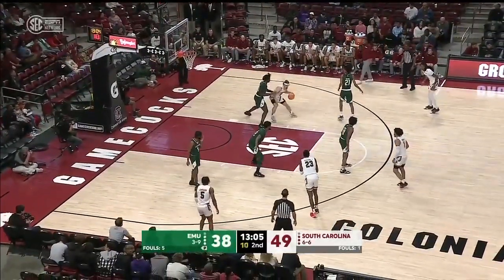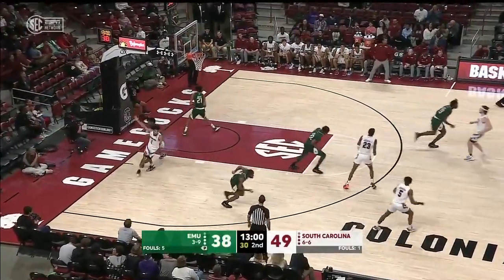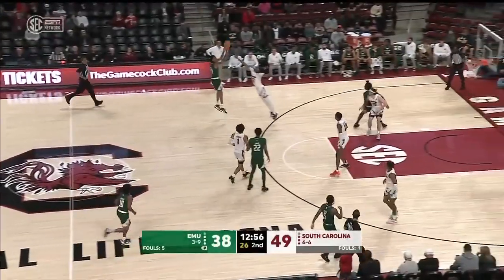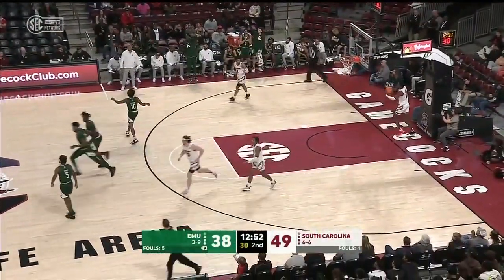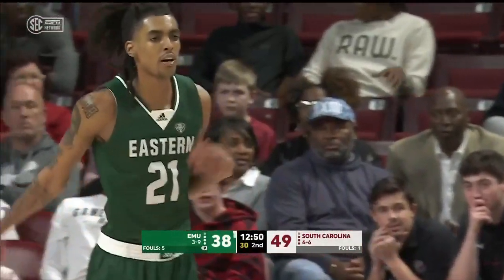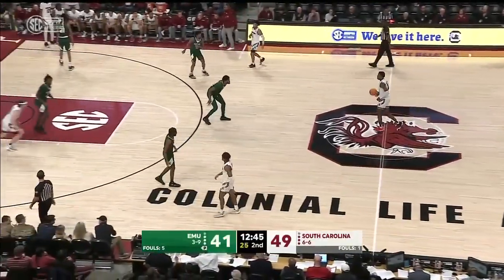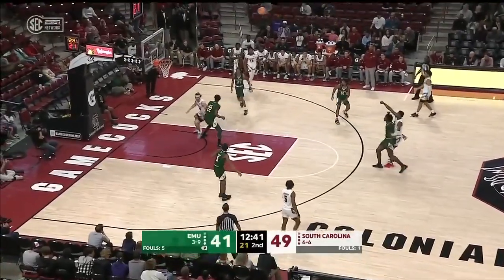Brown backing down Jeter. Brown, the turnaround. No good. The rebound for Imani Bates. Bates pulls up. A deep three. Got it. That's the thing. You cannot give Imani Bates that kind of space. The guy's a pro. I mean, he can make those shots in his sleep. Bates has 24. 6-for-11 from downtown.